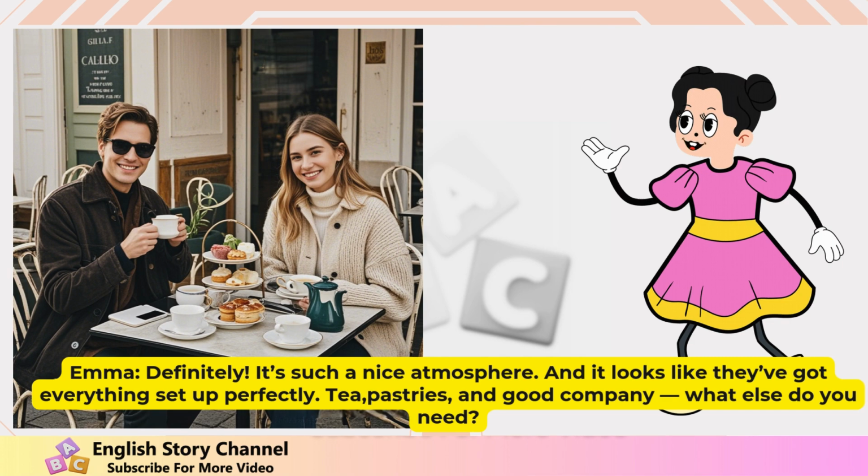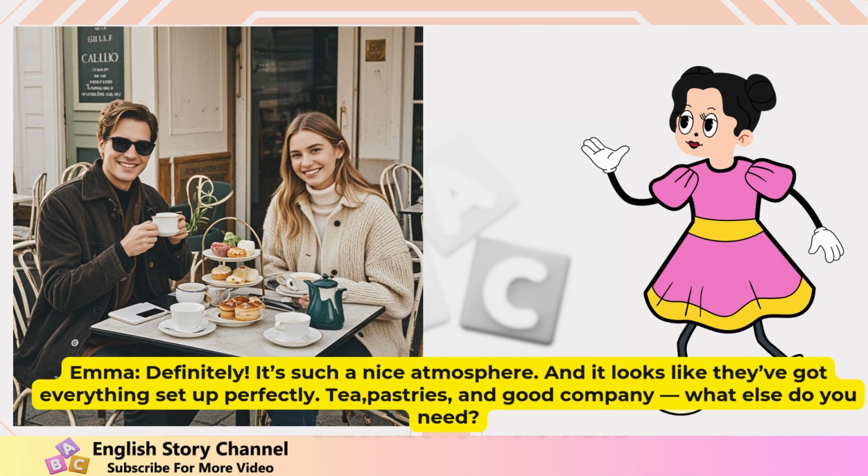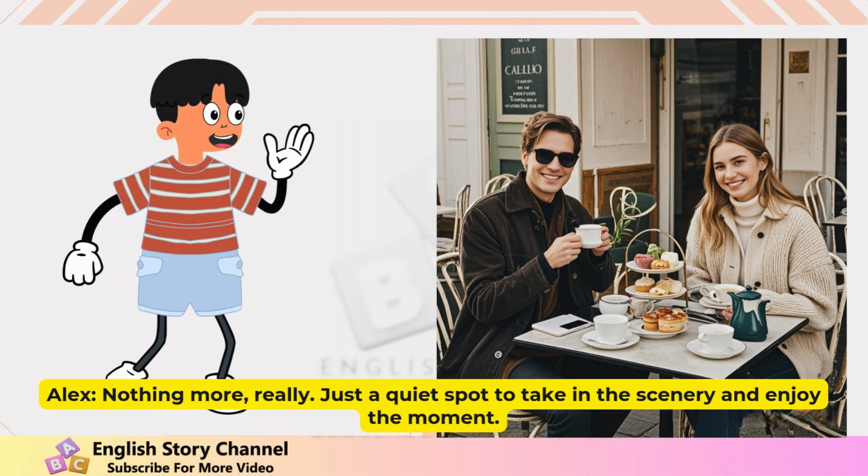Tea, pastries, and good company. What else do you need? Nothing more, really. Just a quiet spot to take in the scenery and enjoy the moment.